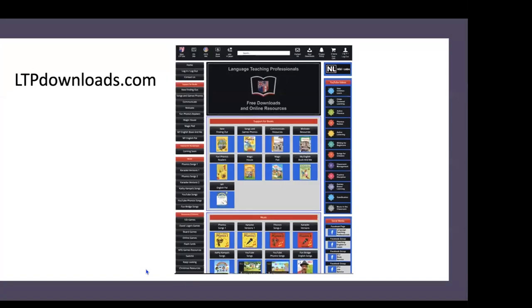So let's just look at where those downloads come from. Probably many of you would have seen this site, ltpdownloads.com. On that site, there's lots and lots of free downloads. There's downloads for Scott's materials, for Amy's materials, for Greg's materials. There's lots and lots of different downloads, song downloads, and it's all free.